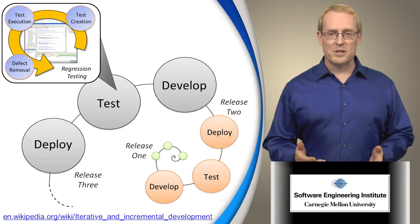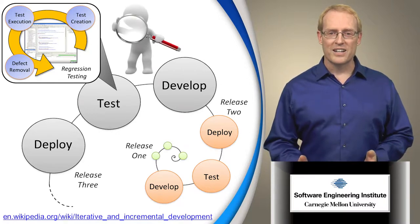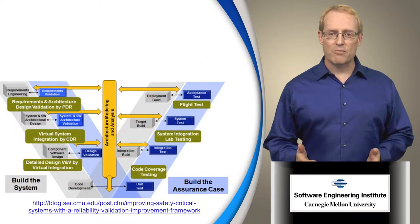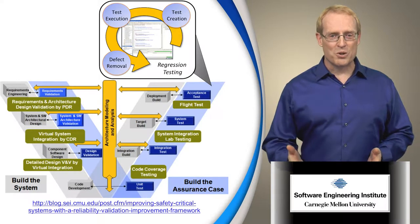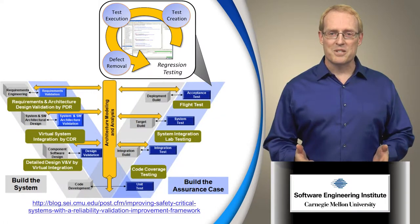Iterative and incremental development cycles greatly increase the need for regression testing, and this additional testing becomes infeasible when it's performed manually. Another testing-related action plan was also well-received, being ranked 8th out of a total of 15 action plans. This action plan recommended reducing certification costs by requiring integrated verification and validation processes to involve automated testing, including assurance cases, test plans, procedures, reports, and scripts, as well as test data, tools, environments, and labs.